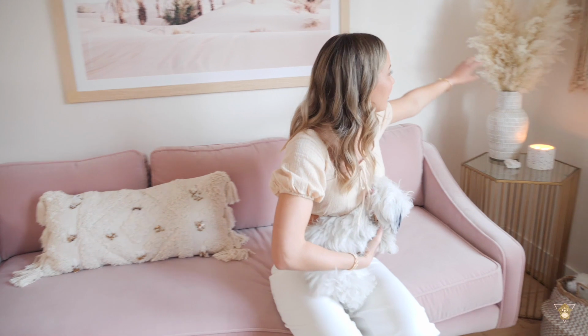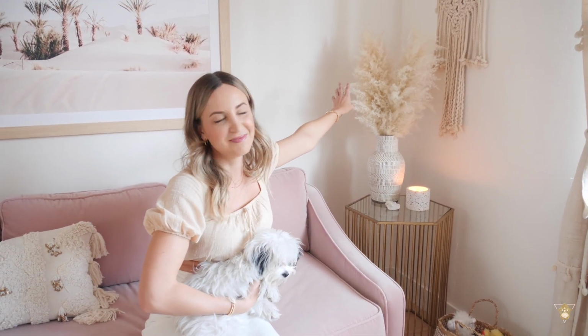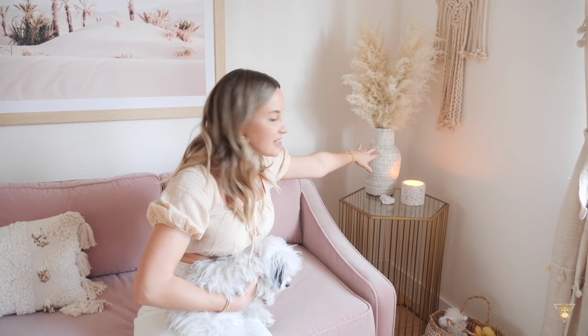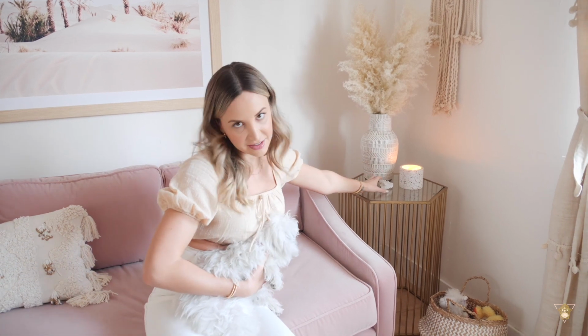I also really love my, is it pampas grass or pampas grass? My mom's gonna laugh when she sees this because I always call it pampas grass. She's like, it's not pampas grass, it's pampas. But I ordered this from Etsy, and I really love this new vase I just got from Crate and Barrel. It actually was really affordable, and it's a really nice ceramic vase. I'm obsessed with it. And a lot of crystals you'll find around my house. I said that in a really weird way. You'll find a lot of crystals scattered around my house.